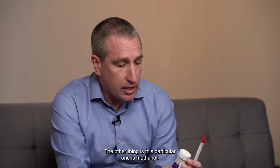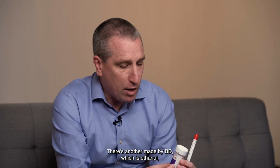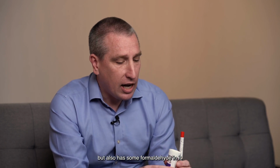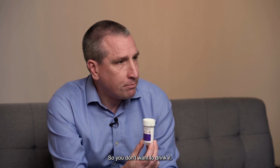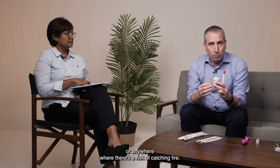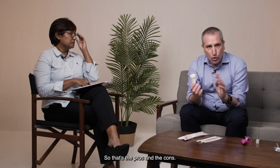The other thing is this particular one is methanol. There's another made by BD, which is ethanol, but also has some formaldehyde in it. So you don't want to drink it. So you probably don't want things like this lying around or anywhere where there's a risk of it catching fire. So that's the pros and the cons.